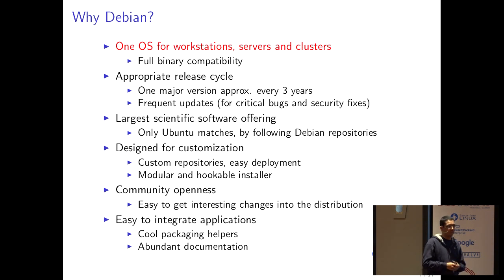We don't want to have separate environments and different OSs between the clusters, for example. The release cycle, we have one major version every 2-3 years, which is okay for our IT planning. Debian has just the largest scientific offering, the largest package repository with a lot of scientific software. And it's very convenient for us, because when you need something, you have an 80% chance of finding it in the archive. So far, there is only Ubuntu which matches this criteria, but basically by taking what Debian did.